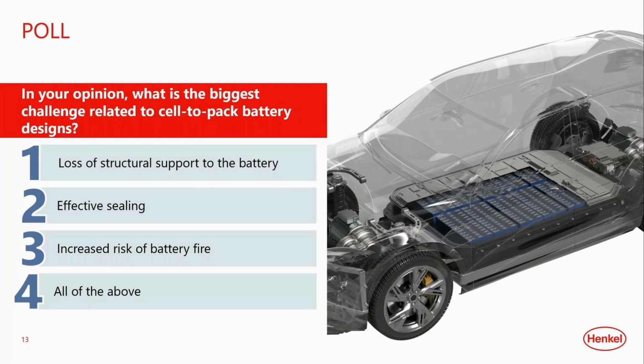I would agree. As you mentioned, Myra, a little over 50% chose everything listed: structural support, sealing, safety, and increased risk of runaway are all factors. All of the above was definitely the highest, but structural support and safety were close in second place at roughly 25% each. So there are definitely some challenges that the market recognizes. Very pertinent.